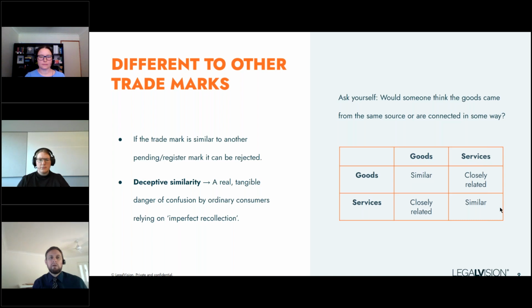And basically what we're looking at is, would a consumer seeing both marks at different times and having an imperfect recollection of every element of the mark be potentially confused that those trademarks were used on goods that came from the same source or were otherwise connected in some way?